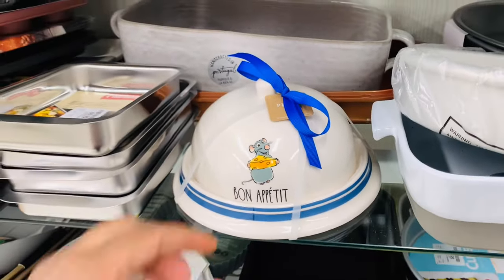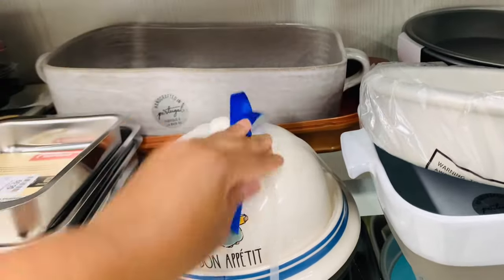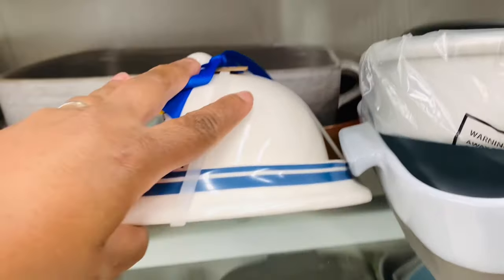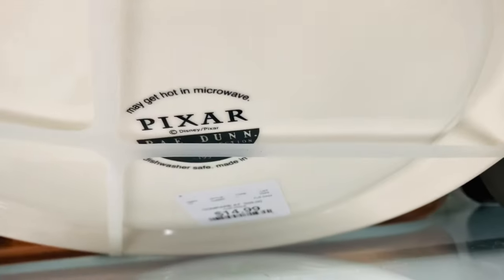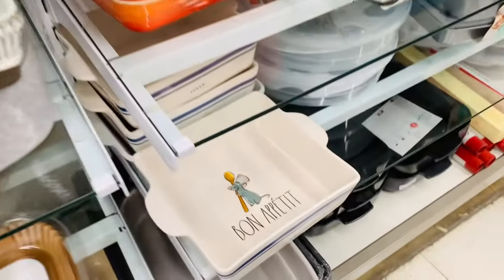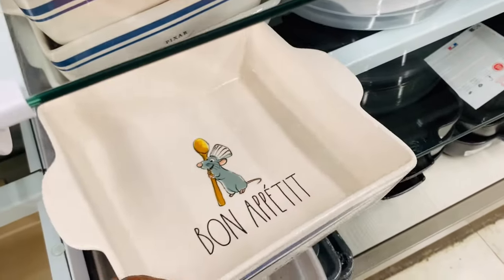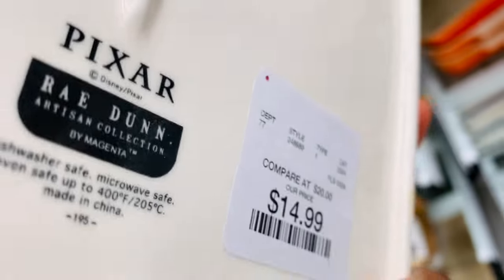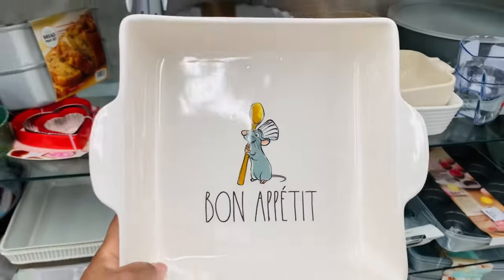Look at Remy. How much is this? Let's see. How much is this one? $14.99. Remy is cute. Oh, look at the Remy. I didn't even see that. That is adorable. That is really cute. I would definitely get that. That is very cute.